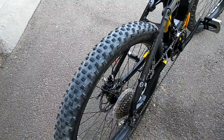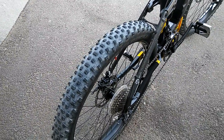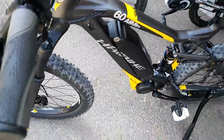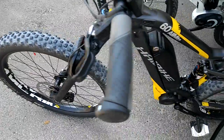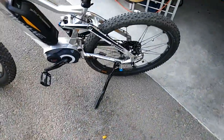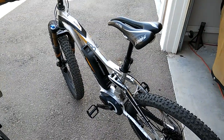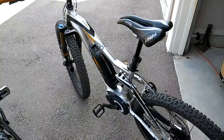On the 2017 Sduro 6.0, it comes standard with 3.0 tires, front and rear. And I love these tires. They're great for downhill, great for fast turns. Initially, I wanted to buy an Sduro, but all I could find was the Xduro, the Bosch.